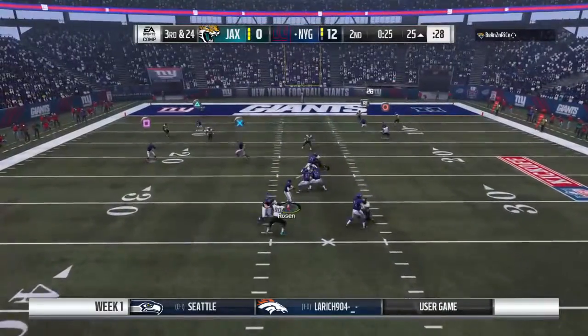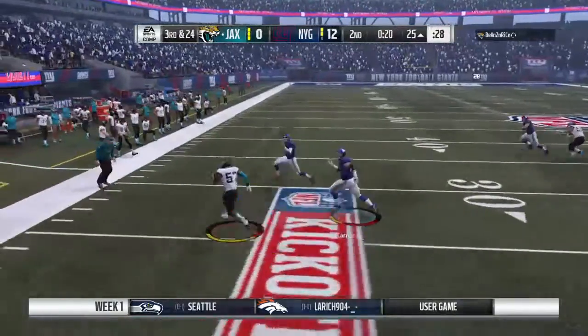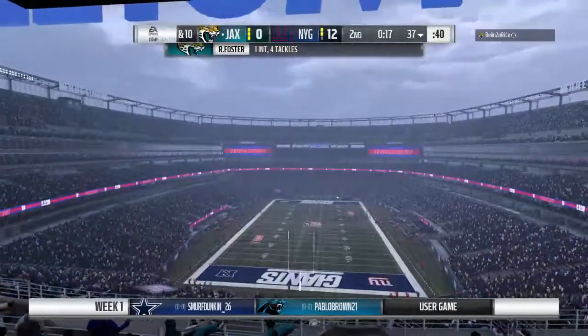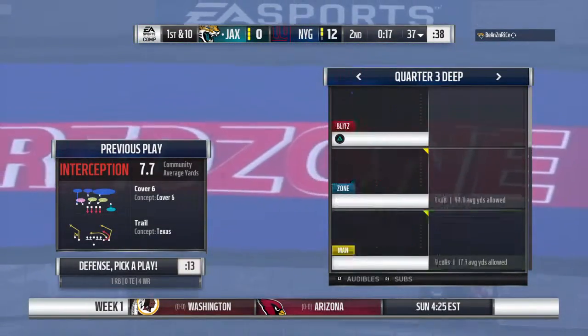From the shotgun, it's Rosen, and he fires one that's intercepted. Reuben Foster picks it, and his guys have got it back at the closing stages of the first half. So the first interception of his career under center, and you knew it was going to happen sooner or later.